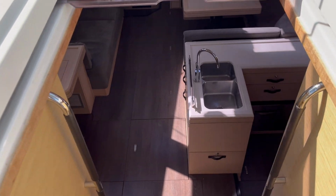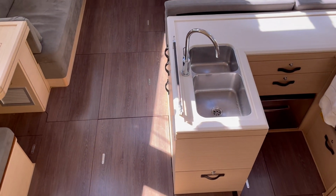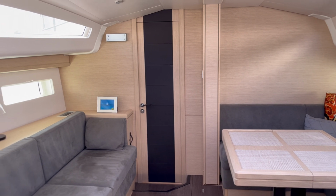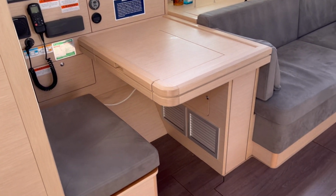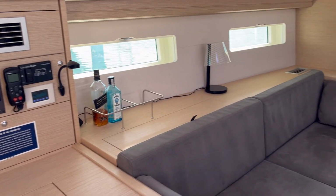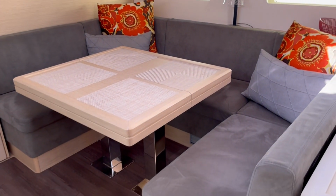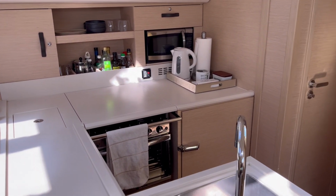Heading down into the interior. You get an idea of how spacious the main cabin is, with a captain's desk and a sitting area. And a spacious kitchen.